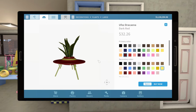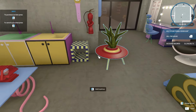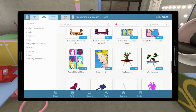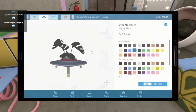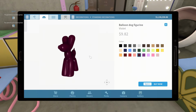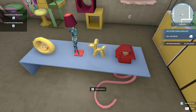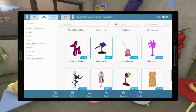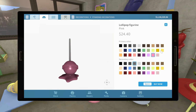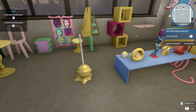We have this little UFO plant. And we have a tiny little UFO plant. What else is there? Ooh, this one I love. Gotta have it in yellow. Let's put that up there. It's cute. Wish it was bigger though. Or smaller. This one, little brush figurine. Lollipop. Lollipop statue. Kind of cute.